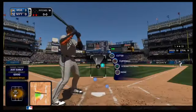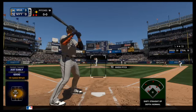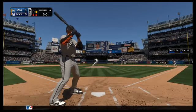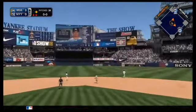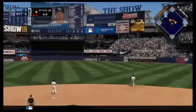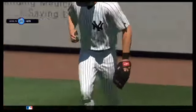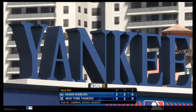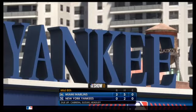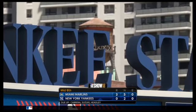Giancarlo Stanton now. Career numbers against Will Harris, he's only 2 for 10. Now the pitch. A swing and a drive to center field. That one's got a chance. Back goes Pollock to the track. On the warning track, he makes the catch. So it's 2 runs on 2 hits, no errors, and a runner left. Not too many more shots left. Home half of the 8th coming up. The Marlins on top, 3-0.